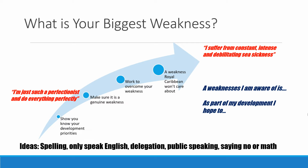If you're applying for something that's not involved in any management, you could talk about delegation and say before you move into management, you want to build your skills in delegation to be more effective at that. You're probably not going to be doing a lot of public speaking unless you have a role that involves public speaking. And you could say that that's something you want to develop, or you're not great at saying no, or your math skills aren't particularly brilliant. You're very reliant on a calculator. And if you're doing a job that doesn't involve very much math, it's absolutely fine. So you could use that.